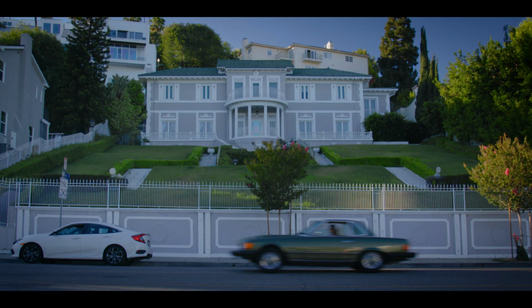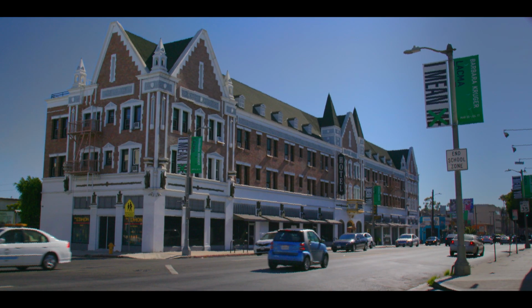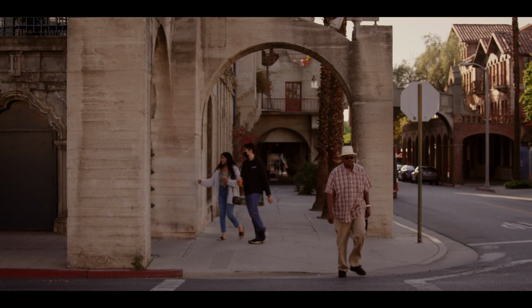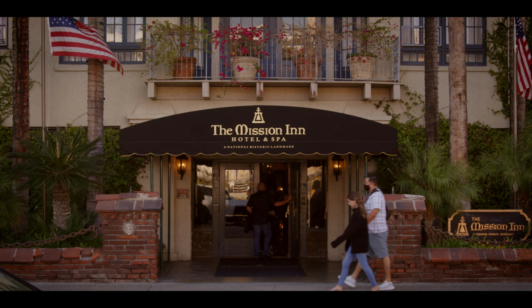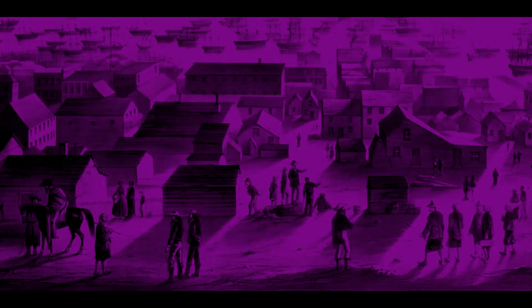And to get to the origins of why this is, we need to go back to the era of the last episode of this show. In the early days of California, there's not really a set architectural style because California is so new. You just have classic wooden Western-esque buildings.